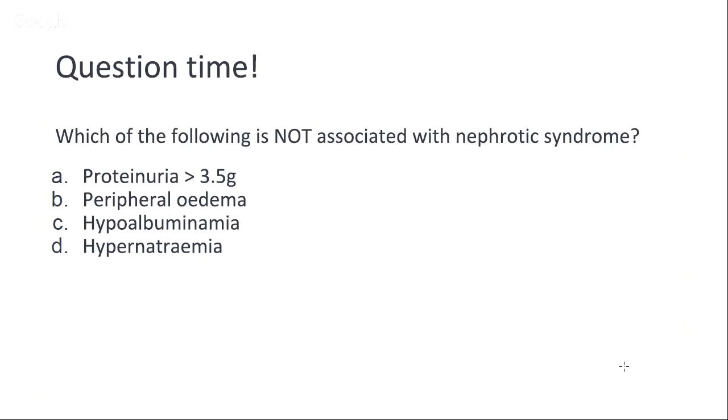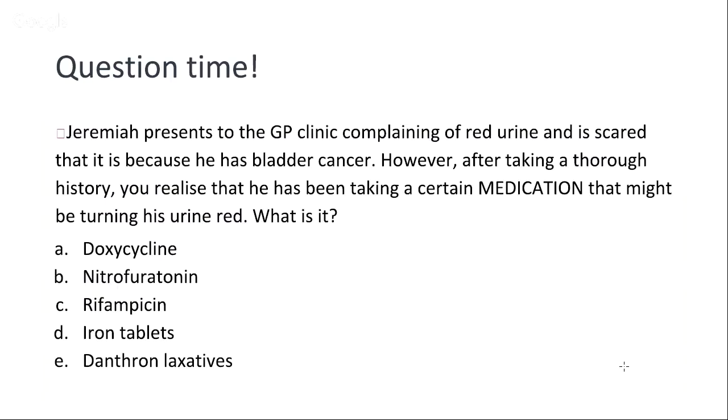Which of the following is not associated with nephrotic syndrome? Just quick. Manoj. No clue. Yes, C. Okay, so if you're losing protein, albumin is a protein, so you are going to have hypoalbuminemia. It's actually hyponatremia. You get hyponatremia, and even then you only get it in severe states of nephrotic syndrome.